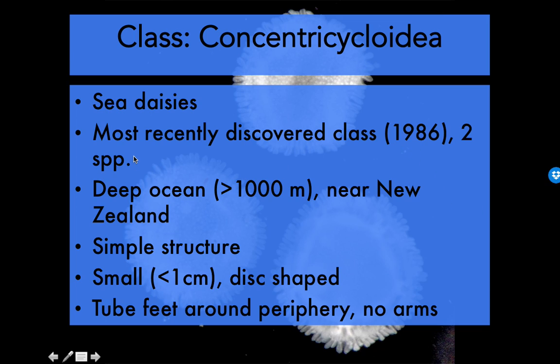Only two species are known. They're called sea daisies. They tend to be very small. They were discovered in water over a kilometer deep near New Zealand. They have a very simple structure.